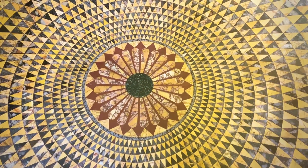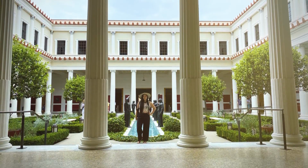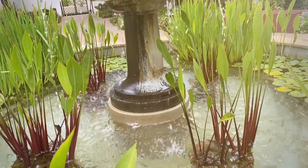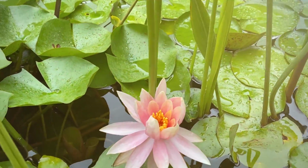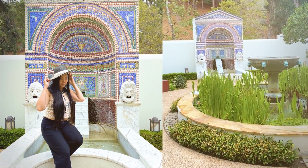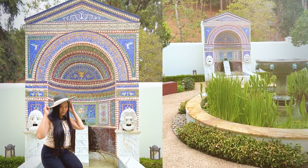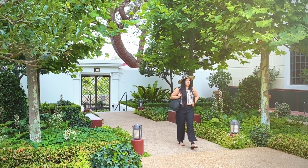Out into the main area, we have this courtyard that is lined with statues and a nice fountain. And of course, a little garden with a wonderful mosaic in a multitude of colors. They really keep their gardens well trimmed and manicured. All the plants are extremely healthy.